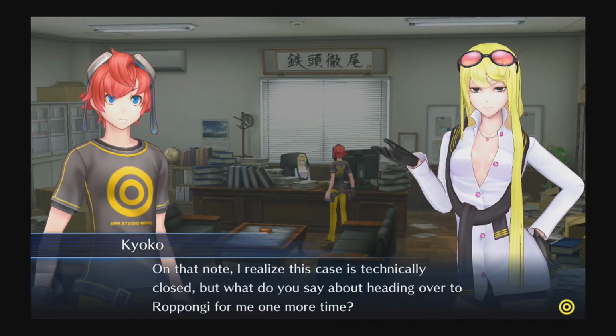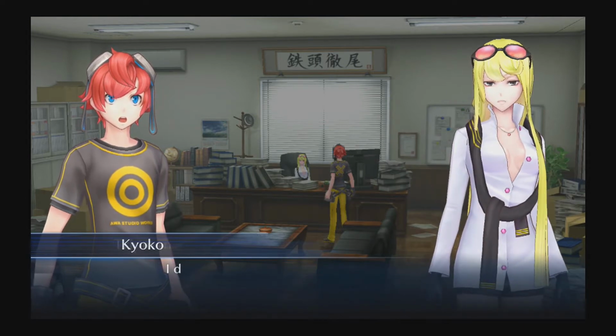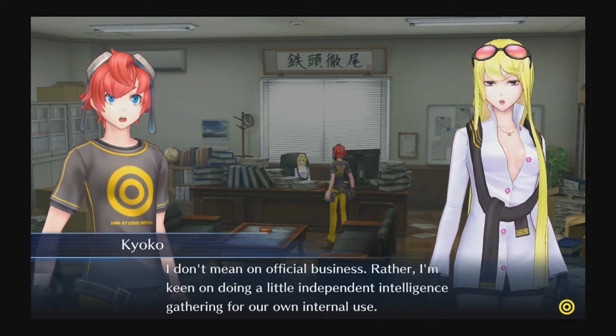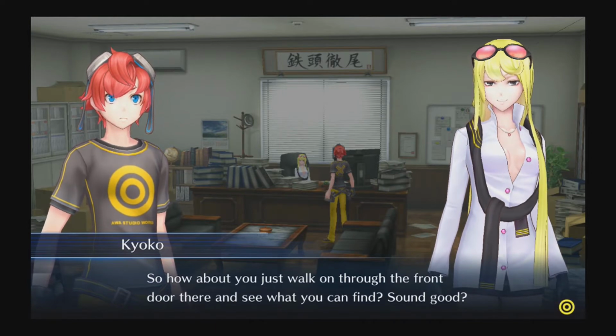On that note, I realize this case is technically closed, but what do you say about heading over to Roppongi for me one more time? I don't mean an unofficial business, rather, I'm keen on doing a little independent intelligence gathering for our own internal use. Surely you're interested in knowing why Kamishiro has built a research lab underneath the Tokyo Metropolitan Government building, too, right? Well, how about you just walk on through the front door there and see what you can find. Sound good?